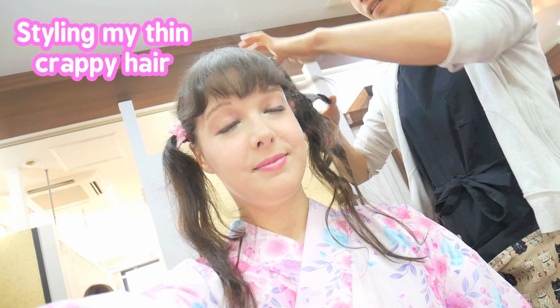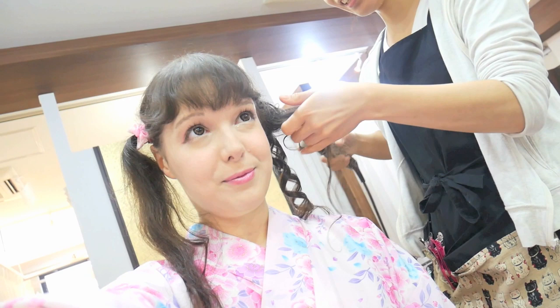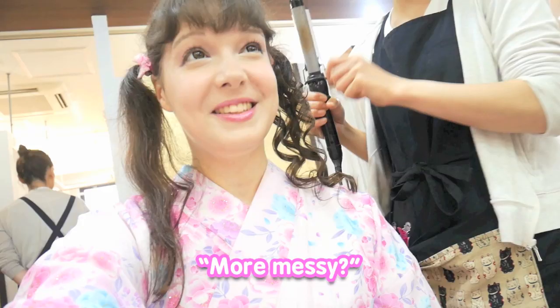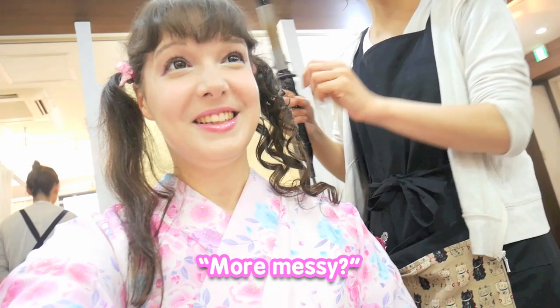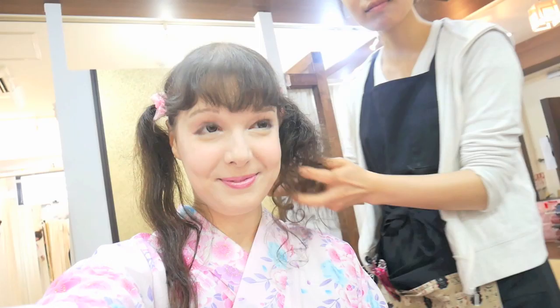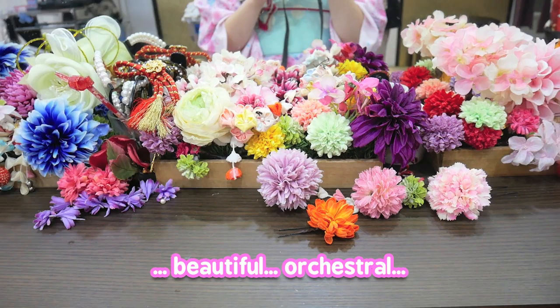Cute. Oh, my hair has never been this curly. Thank you so much. It's okay. It's very hard to do because it's quite thin. Oh, yeah. If you use these, it's easy. More messy. Oh, so cool. Yeah. Because my hair is so small. It's playing like beautiful orchestral Disney music.